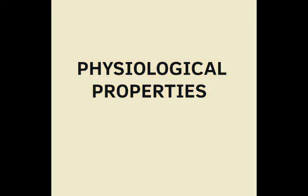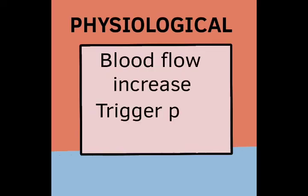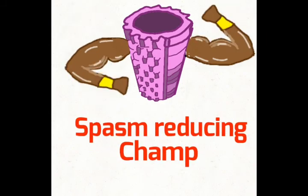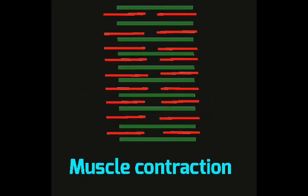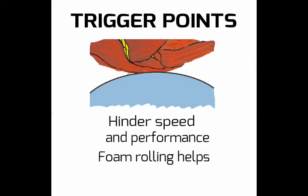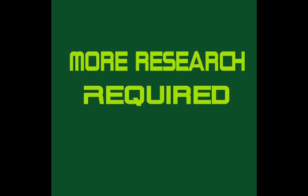Looking at physiological properties, there have been claims that it helps to reduce the trigger points. They break the trigger points and reduce the spasm and thereby improve the muscle contraction along with the poor internal resistance. Again, this claim has been commented as being highly speculative and lacks concrete evidence.